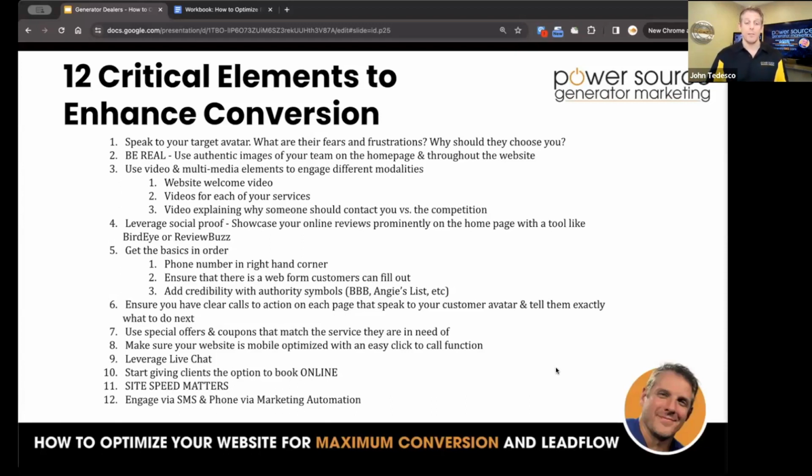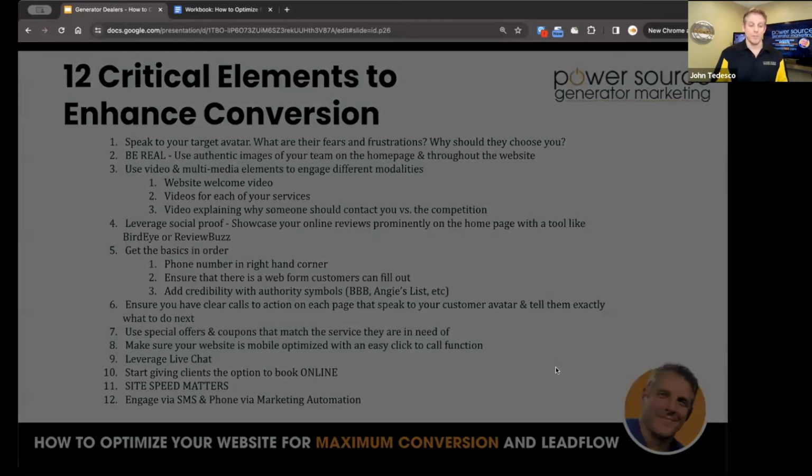Engage via SMS and phone via marketing automation. So a lot of times an email comes in, somebody fills out the web form, and that goes to your office, and they follow up with them the next day or 2 days later. Or they follow up the next day and there's no answer and you're leaving a message. Now you're kind of in follow-up hell. So if you had software that actually sends an SMS text message right away, says, hey, we got your message on our website. Thanks for reaching out. We have somebody looking at your request, and we're going to reach out to you as soon as possible. And then that could even run continuously. You can have maybe an email go out the next morning and say, we're still looking into it. We'll get back to you as soon as possible. Having that automation in place can make a big difference.